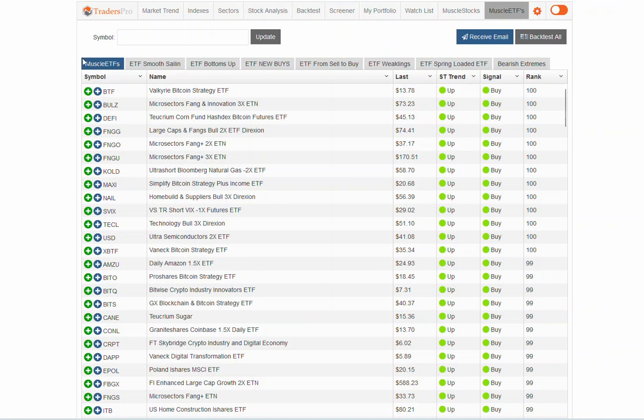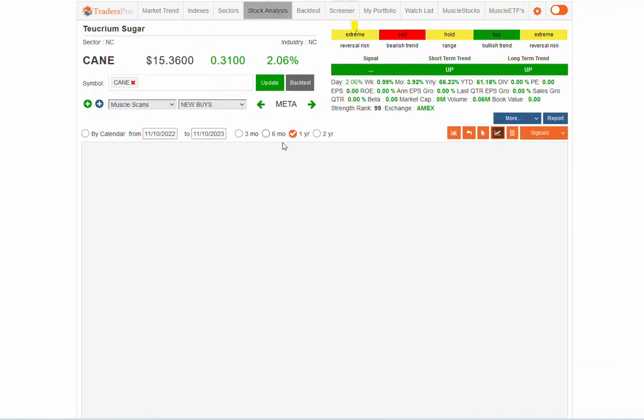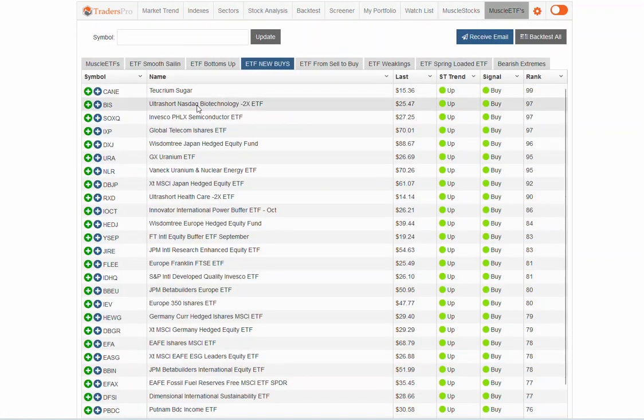Let's take a look at ETFs. We haven't looked at those for a little while to see if there's anything interesting here. And let's go into the new buy list. That sugar ETF keeps showing up here. So this is CANE, which is an ETF for the commodity sugar. And so you can see sugar in this overall uptrend. That's an interesting price pattern, that the price of sugar keeps continuing to go higher as well.